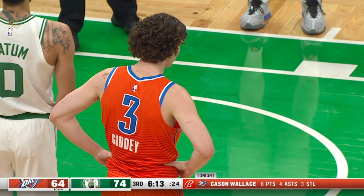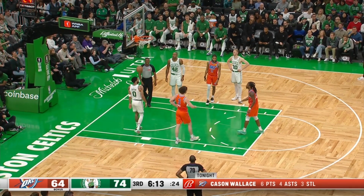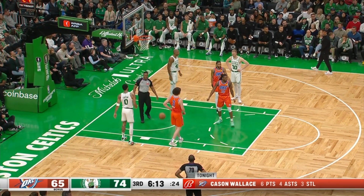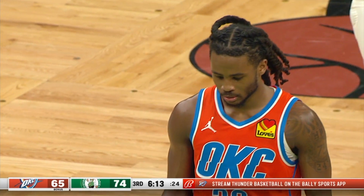It's really uncanny how the Thunder on these baseline out-of-bounds plays is able to get inside position on their defenders. It baffles me the way that they are able to continue to do it. Wallace hits the first free throw, and that is 5 team fouls on Boston already in this quarter.